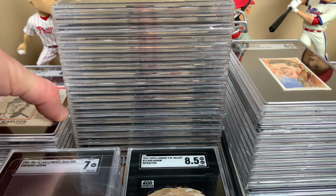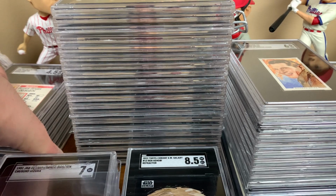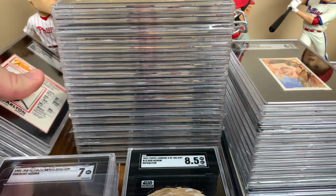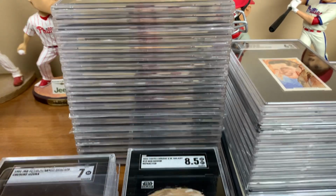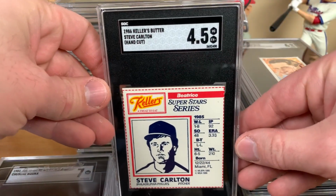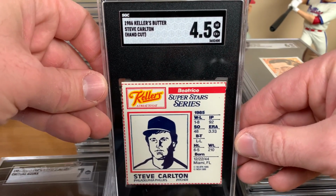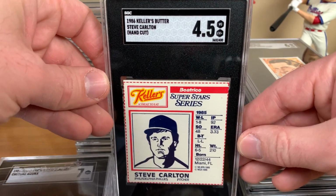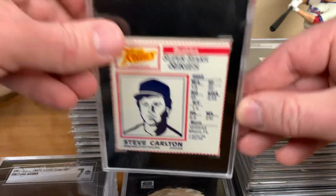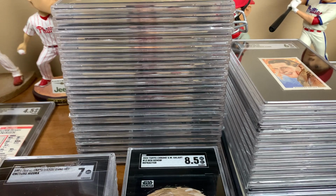Now we got a little stack here to the left for Ed, who is Wesker Griff here on YouTube. So check out Ed's channel. See what we got here. Ed kind of copied me and picked up one of these 1986 Keller's Butter Steve Carltons. These are hand cuts. And this received a 4.5. Just looks cool in the tux. Definitely a cool piece for the Phillies collection. Let's see what else Ed has.